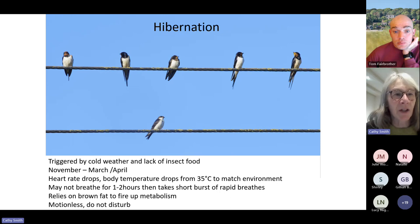So whilst they're in hibernation, their heart rate drops. And their body temperature drops to pretty much match that around their environment, but they might pick up their metabolism to avoid actually freezing if it gets very cold around them. And they might not breathe for an hour or two. That's quite normal for a hibernating hedgehog. And then they might take a little burst of rapid breaths just to get perhaps the toxins cleared out of their body, at intervals. So this is very specific metabolic processes, hibernation. Absolutely reliant on brown fat, which these hibernating animals have. And it's really important that we try not to disturb them when they're hibernating.